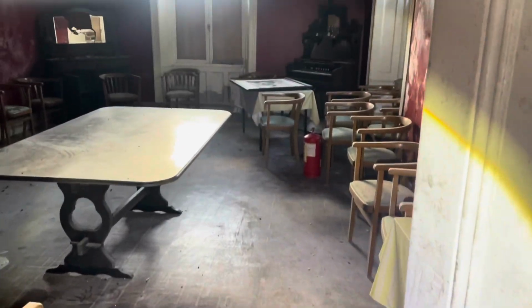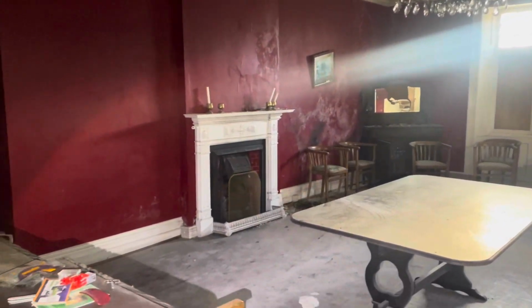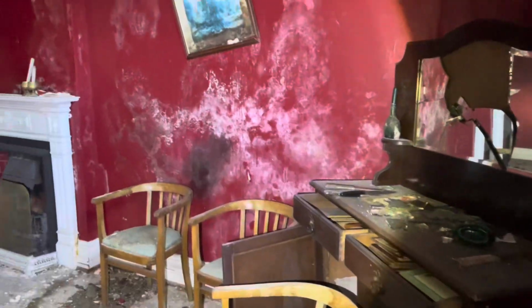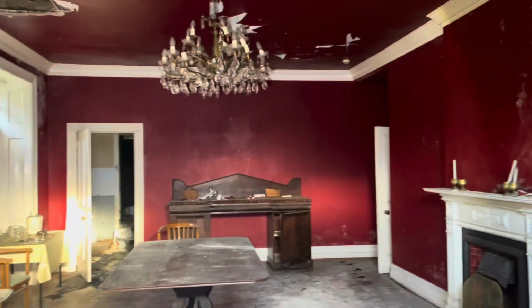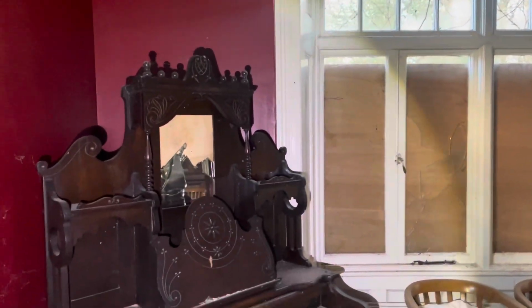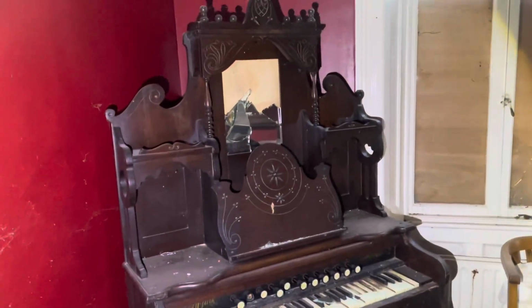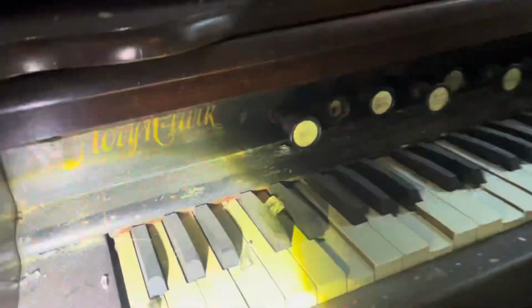But like, how are we feeling about this dining room? And I don't know why finding a piano is always like the biggest bonus that you can find, but finding a piano like that, like, have you ever seen a piano like that before? I definitely haven't.